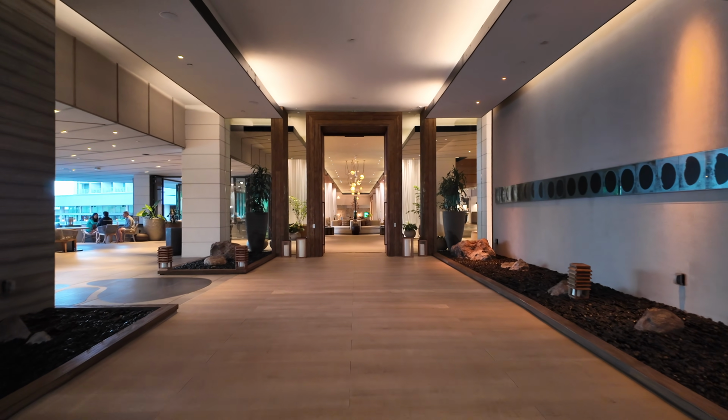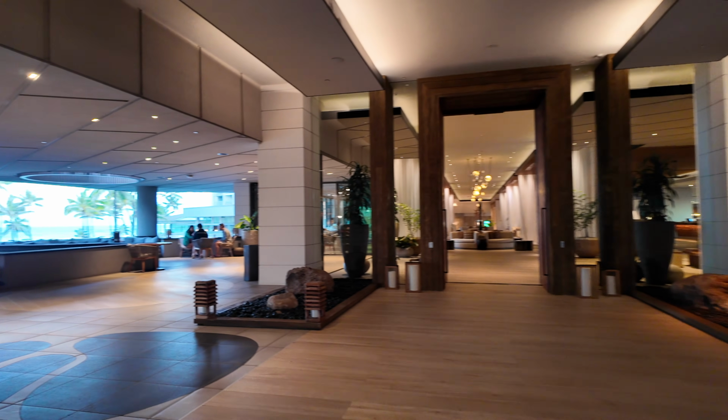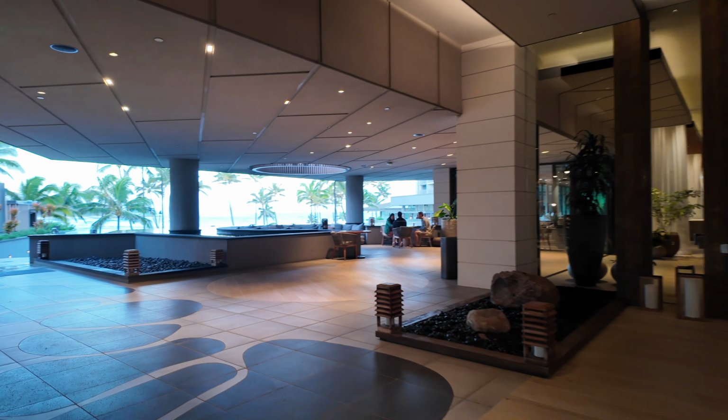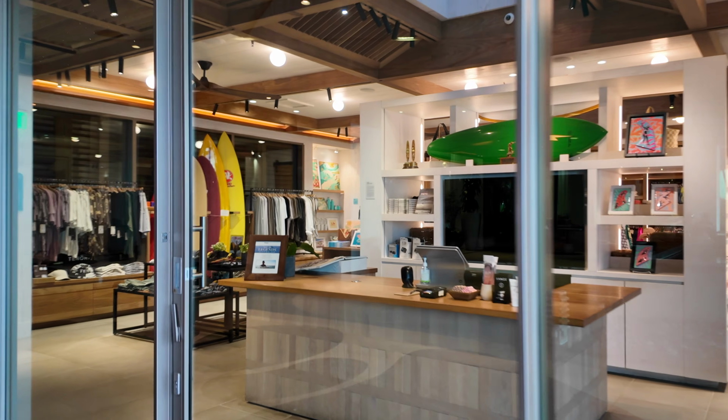And I say entering the building though, this entire lobby is open air. A lot of hotels do this in Hawaii, and I think it's just amazing because the weather is always great. Even if it's raining outside, it's nice and relaxing.